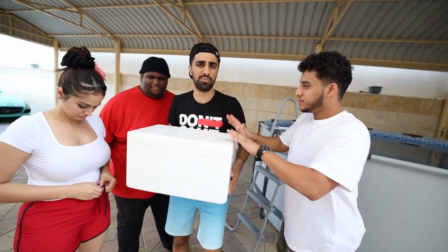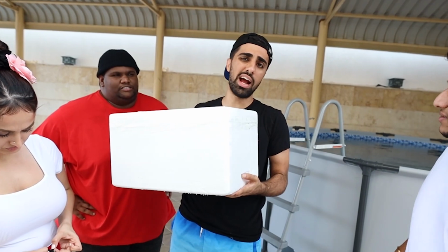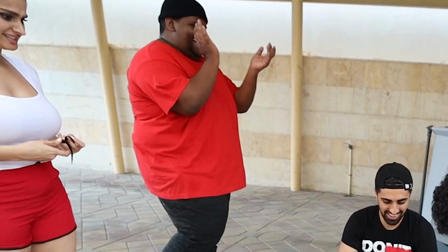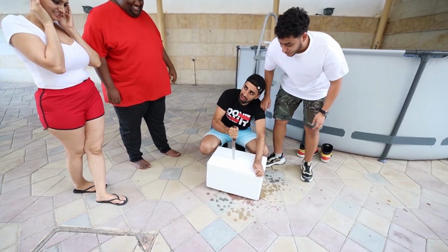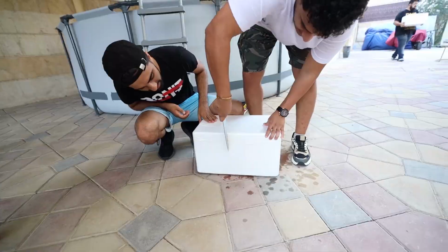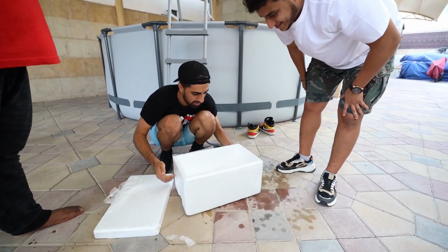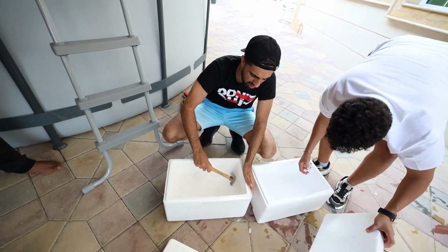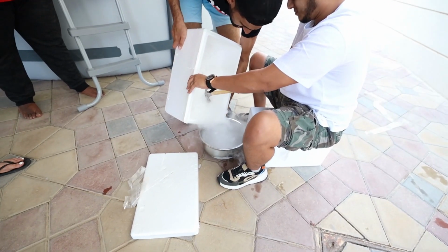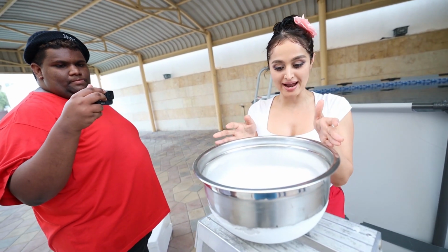Yeah. All right, guys. So this right here, let's open. Is about 20 kilograms of dry ice. How do you open a box? Oh my God. So guys, basically we're gonna crush this down. This is like a science experiment. Guys, here we go. We're gonna be dumping this tray of dry ice into the pool.